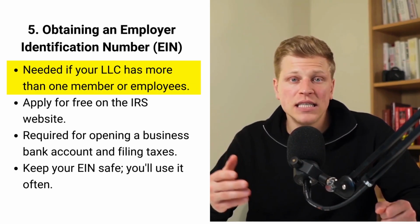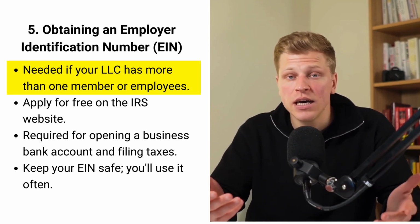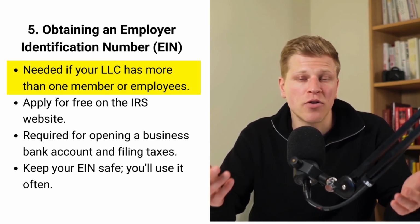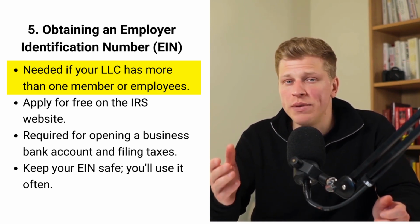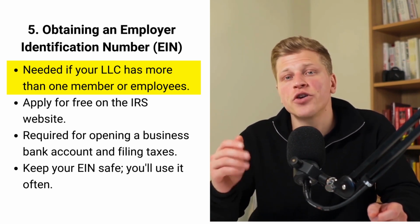Another step to take is to obtain an employer identification number, EIN. If your LLC will have more than just you as a member, or if you plan to hire employees, you need an EIN. This is a number from the IRS that identifies your business for tax purposes. Think of it as a social security number but for your LLC.